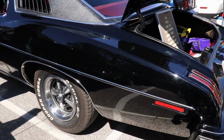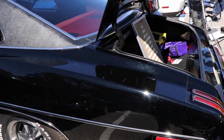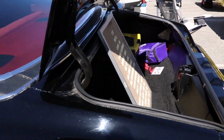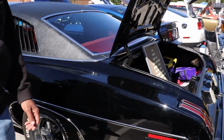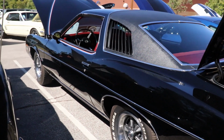Got a lot of family memories in it. My wife and I were dating when I ordered it. Went on our honeymoon the following year. And you bought it brand new, one owner. Most everything's original on this car. Hasn't been out of it. Got the Pontiac rallies on it. Yes, sir, that's the way she came.